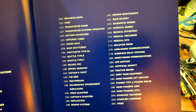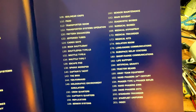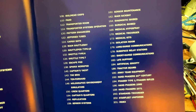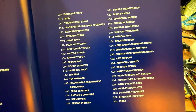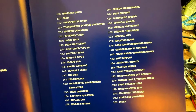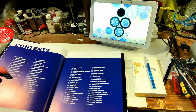isolation room, long-range communications, subspace relay stations, short-range communications, life support, artificial gravity, that one would be interesting, tractor beams, away team equipment, hand phaser for the 24th century, hand phaser type 1, phaser rifles, the hand phasers from 2366, the hand phasers from 2371, standard tricorder, the Starfleet uniforms, and the index. So this book, man, this really covers just about everything.